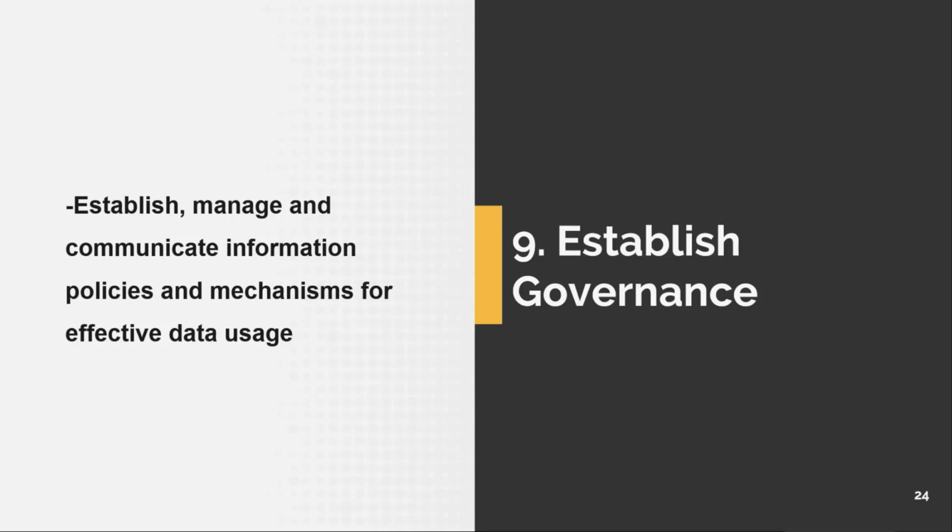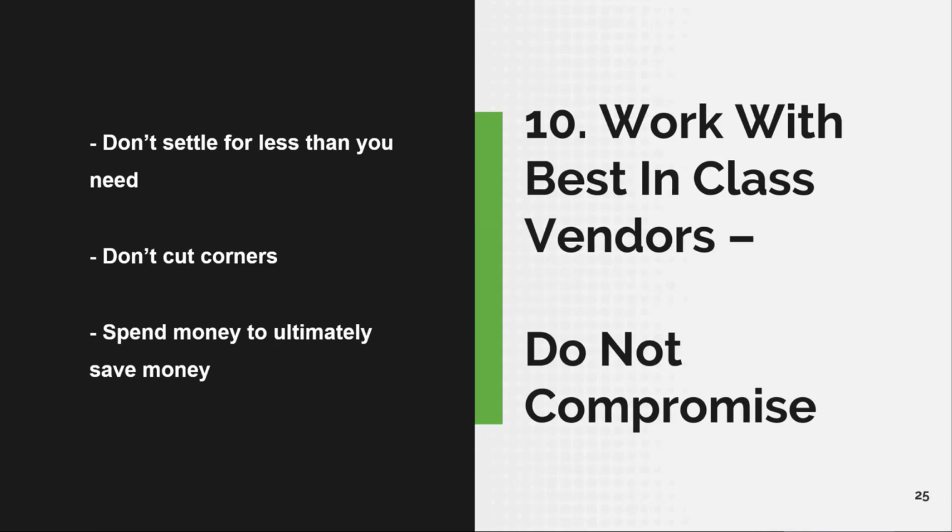So you really need to, again, working with your legal, working with your human resources, have clear policies in place for this data usage, but then also to be able to effectively communicate changes, program changes, program enhancements that you may be looking to make or may find that are ineffective and maybe they need to be removed, but make sure that they're effectively communicated throughout your organization.